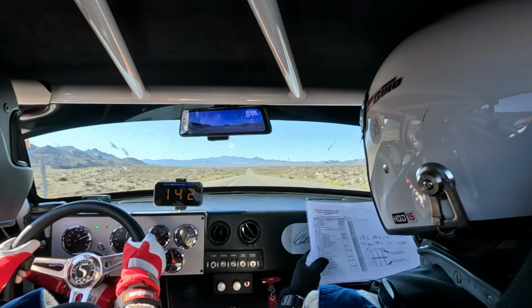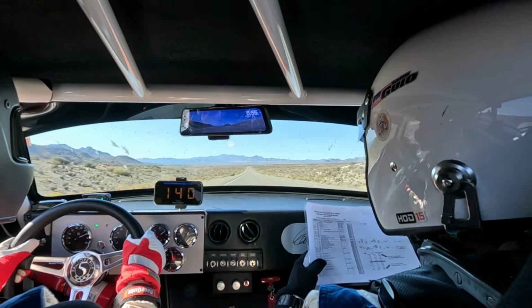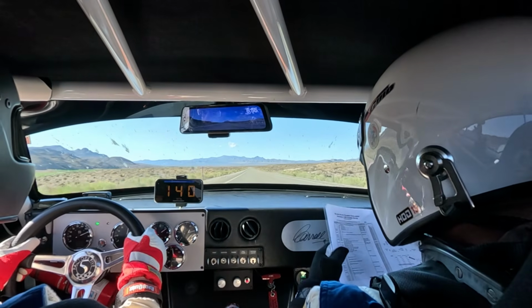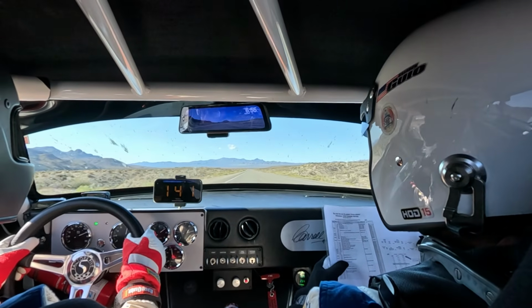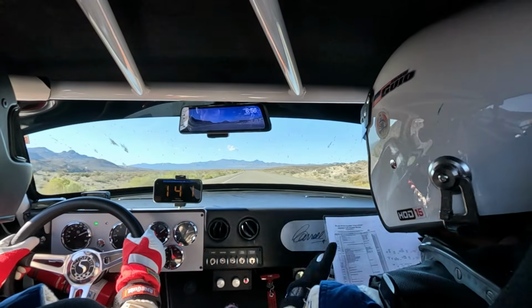Approaching the finish line now. My son has given me the thumbs up sign, basically saying keep the speed. But as you can see, it's very hard to maintain. At one point he tells me 140 miles an hour, and it is very, very tough to maintain that. You let off the throttle just a little bit, and you're 138. You give it a little too much, you're 142.